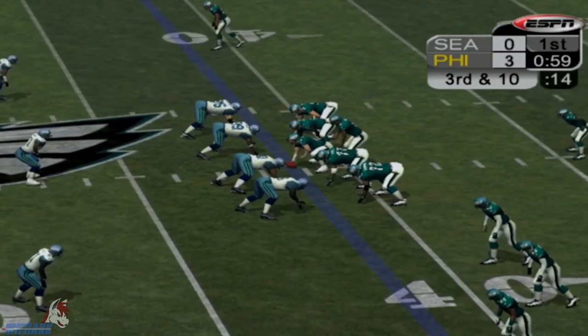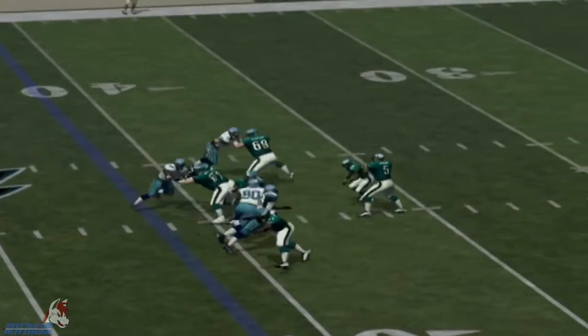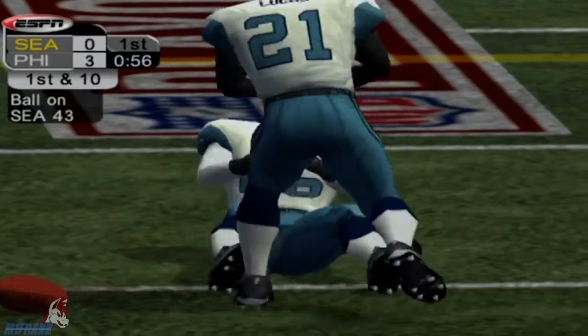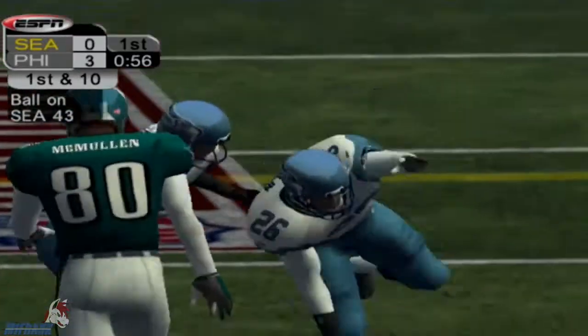McNabb throws this to the left sideline, and interception. It's Seahawks. Intercepted.